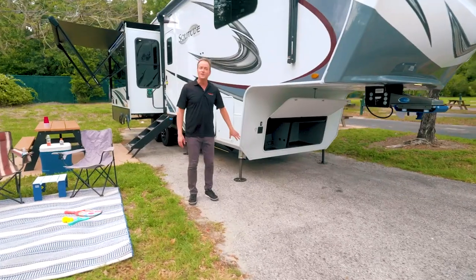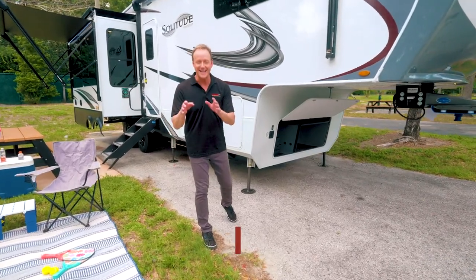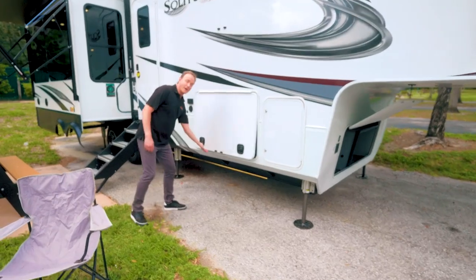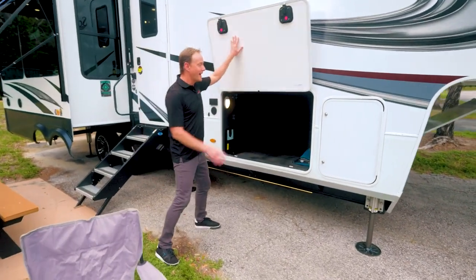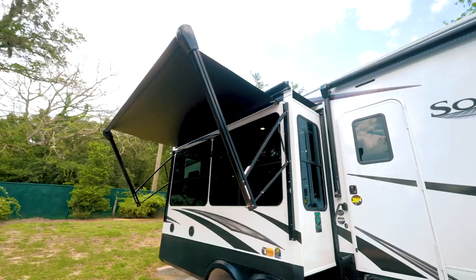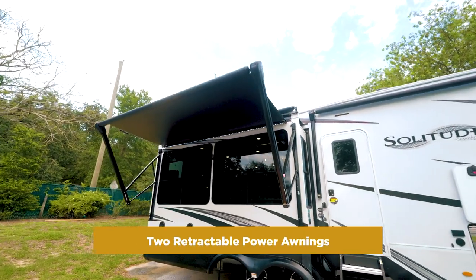And it's a 4 seasons fifth wheeler because it's got a heated underbelly to protect against the ice and the snow. And we're talking about climatizing, we're talking about a heated and cooled pass-through cargo container for all of your stuff. Really, really useful. We have not one, but 2 retractable power awnings.